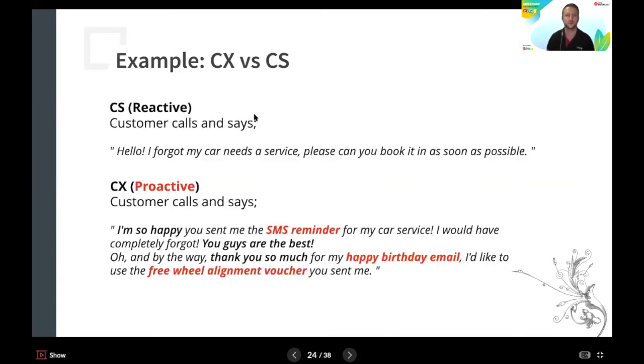I'll give you two different examples. So this is an example. Customer calls into the office and says, hello, I forgot my car needs a service. Please, can you book it in as soon as possible? We could change this up. We could say, oh, sorry, I see that the municipal valuations have come up and I haven't objected.